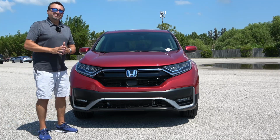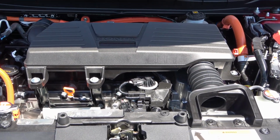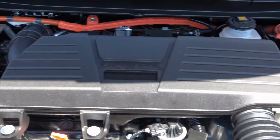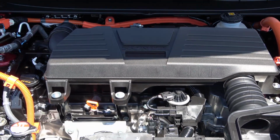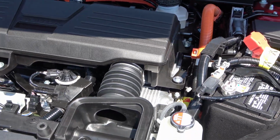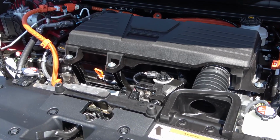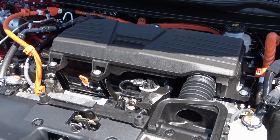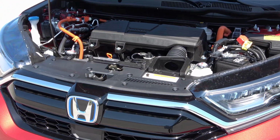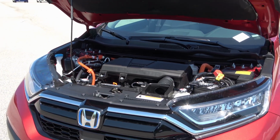But let's see what powers this thing. Underneath the hood right here, you have a 2.0 four-cylinder engine. This is a hybrid system, so that's why you see a lot of this bright orange wiring. The total system output is 212 horsepower and 232 pound-feet of torque. It's mated to a CVT transmission, but what's most important about these hybrids is the gas mileage. In the city, it gets up to 40 miles per gallon, about 35 on the highway. So total combined is about 38 miles per gallon, which is a lot considering the size of this vehicle.